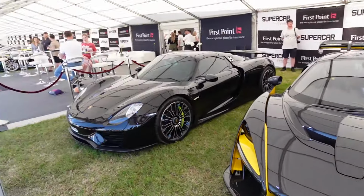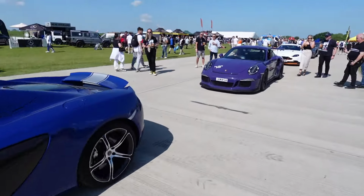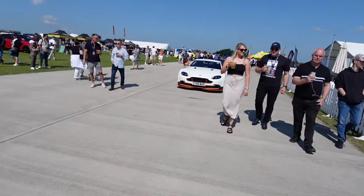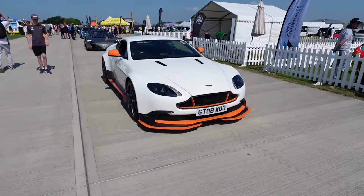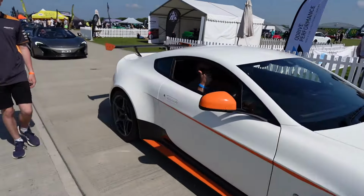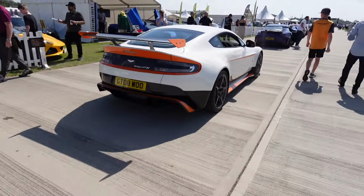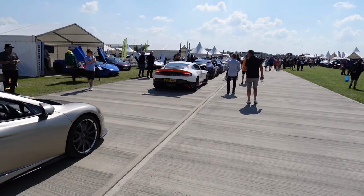But yeah, this has been a crazy event. Crazy, crazy lineup. Just everywhere you turn, there's another line of crazy cars coming towards you. Look at that. I love these things. They sound so cool. Lovely car, man. I love them things. The GT8 sounds so cool.